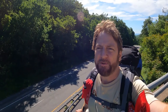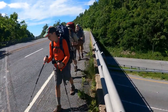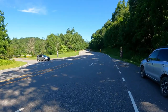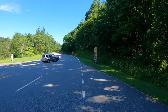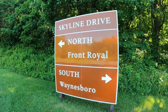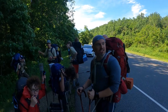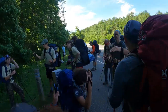We're at Swift Run Gap. 33. Swift Run Gap, 33. And we're northbound to Front Royal. So Dan, it's 2.9 miles according to this, for 3 miles. Very nice destination. That's pretty much all the uphill because by then we're heading back down. That's like 2.9 miles.